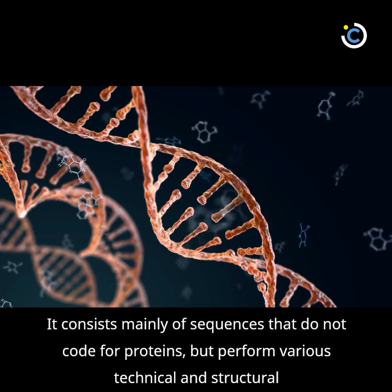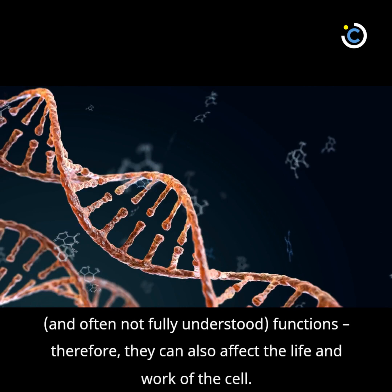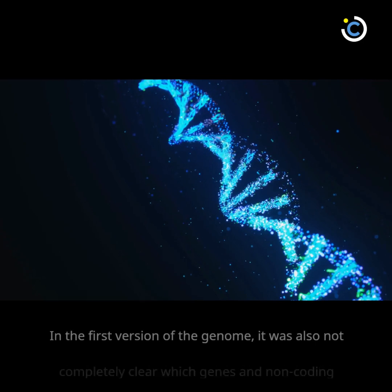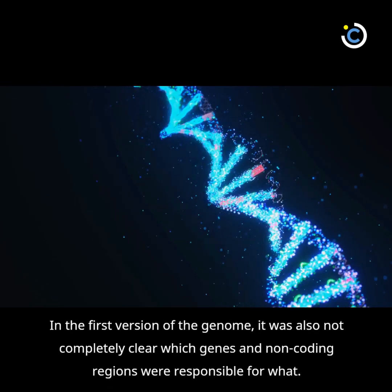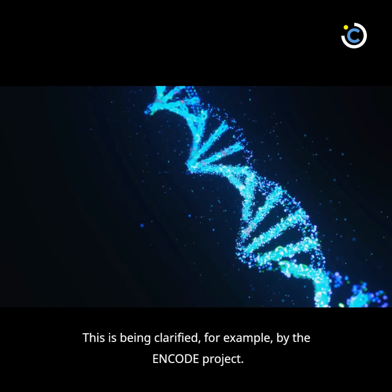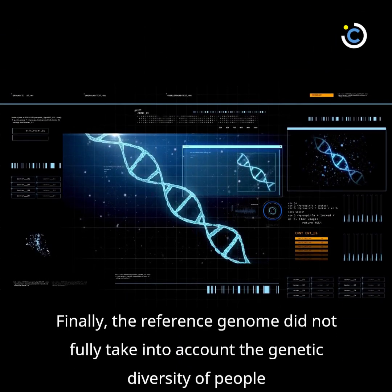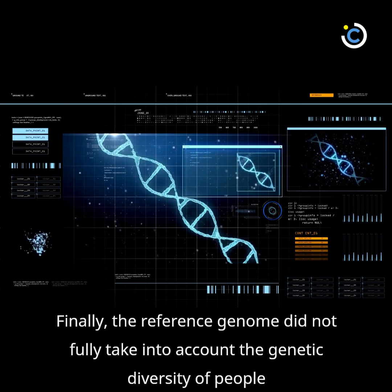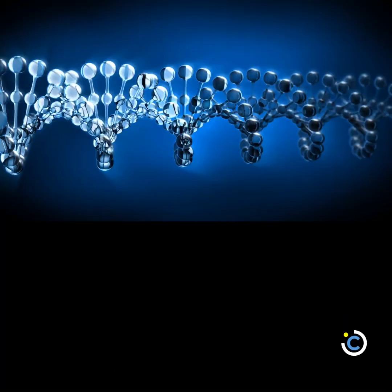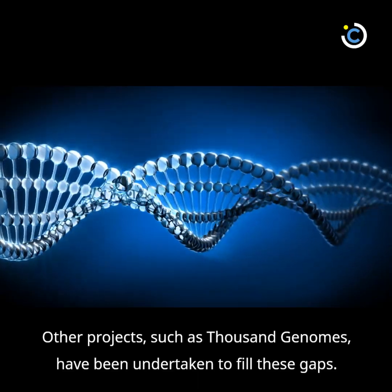It consists mainly of sequences that do not code for proteins, but perform various technical and structural, and often not fully understood, functions. Therefore, they can also affect the life and work of the cell. In the first version of the genome, it was also not completely clear which genes and non-coding regions were responsible for what. This is being clarified, for example, by the ENCODE project. Finally, the reference genome did not fully take into account the genetic diversity of people, despite the fact that it was collected from random amounts of DNA from several dozen people. Other projects, such as 1000 Genomes, have been undertaken to fill these gaps.